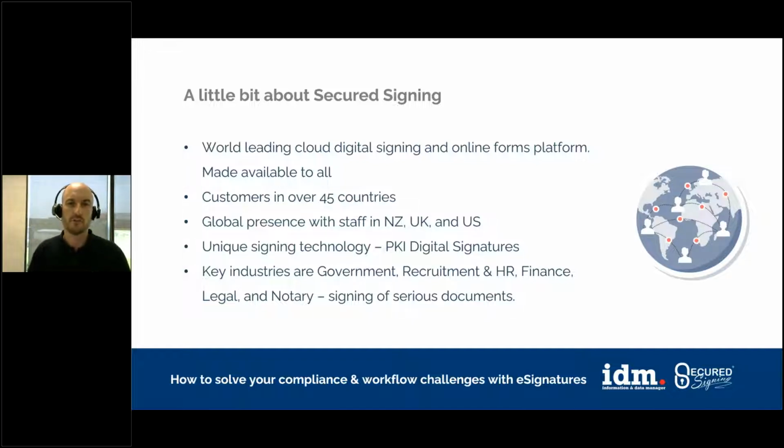The key industries in which we work are government, recruitment and HR, finance, legal, and in the US, which is more specific, the notary world. The reasons for those industries are that they take document signing seriously, and records management and compliance with their documents.